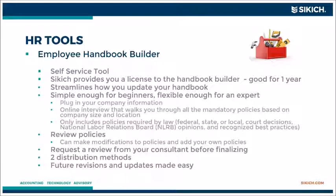The first is our Employee Handbook Builder, which is a self-service tool that provides you a license to the Handbook Builder, good for one year. It streamlines how you update your handbook, and it's simple enough that beginners can use it, as well as flexible enough for experts. It's written by top employment attorneys, and it'll save you time and money because it's completely internet-based. Unlike some employee handbook software that requires you to download an application to your desktop, with our Handbook Builder you can work on your handbook from any computer with an internet connection.